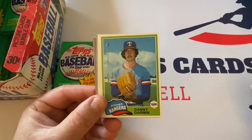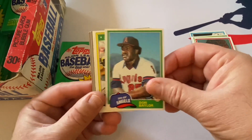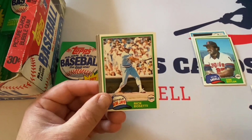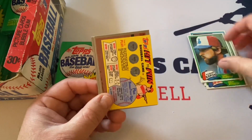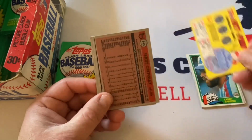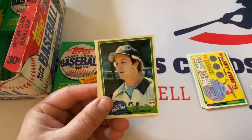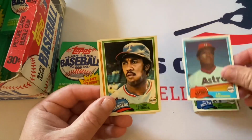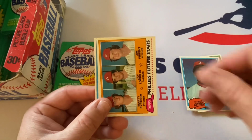Ken Forsch, Danny Darwin, Dave Stapleton, Don Baylor, Dave Parker, Cobra. I'm still going to put that one aside, even though he's not in the Hall. It's a good card. Rick Bosetti, Larry Parrish. I probably should have pulled out the Barry Bonds, or the Bobby Bonds, I'm sorry. Game piece. Gum card was Mike Heath, Jim Morrison, J.R. Richard. Nice. Fergie Jenkins. Beautiful.